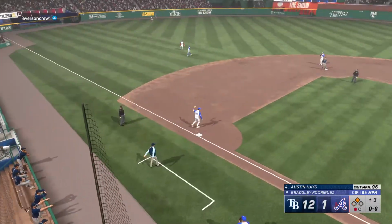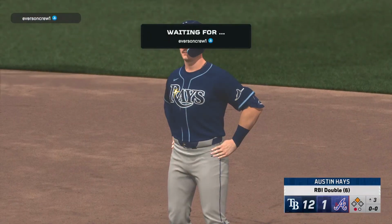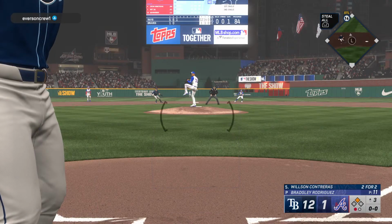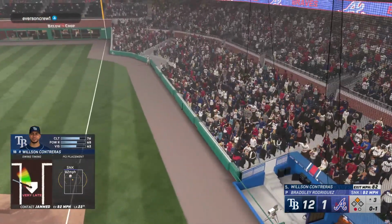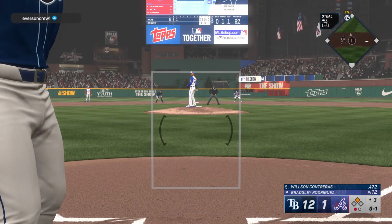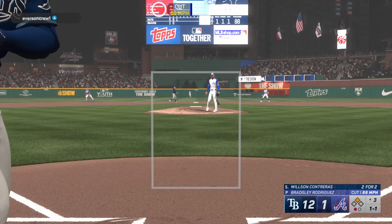The run scores from first, extending their lead. Well done. Drives in the run. Great hands on that swing to take the inside pitch and drive it into the gap for the double. It's easy to spin off a pitch like that, Boog, and you can pull that thing foul, but that was perfect. That missed by a lot. And the count is 1-1.